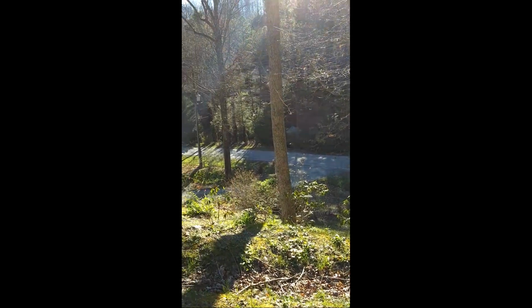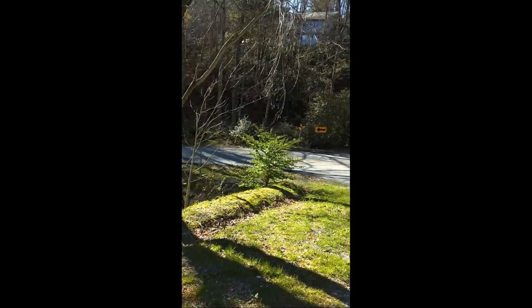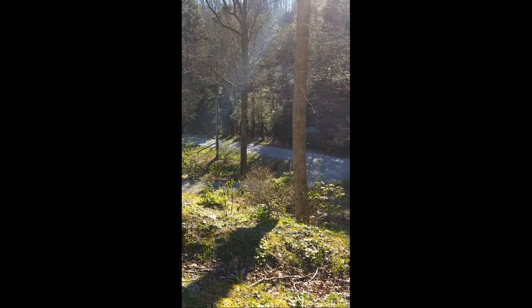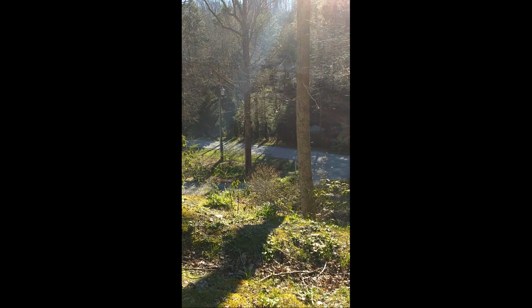There's my street right down below. See that? We're up here, and the street is all the way down there. This whole hill we had to climb to make this.